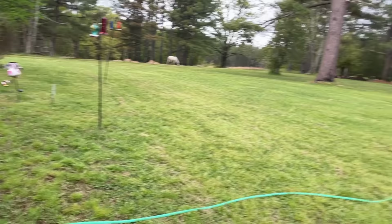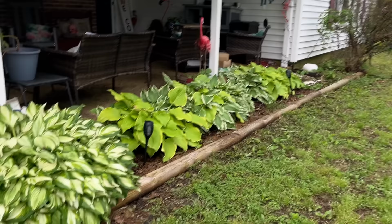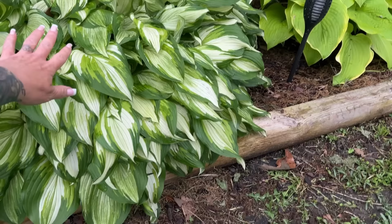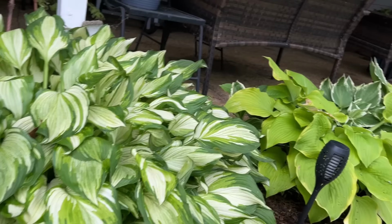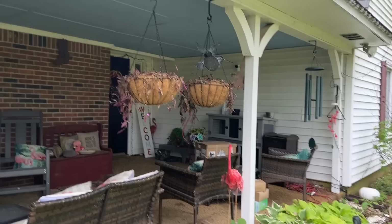Never mind this hose. Mike was working on his fruit trees that we're about to put in the ground. But look at the size of this hosta, guys. Look at that. In relationship to my hand, it's ginormous. But look at these gorgeous giant hostas. I mean, absolutely amazing.